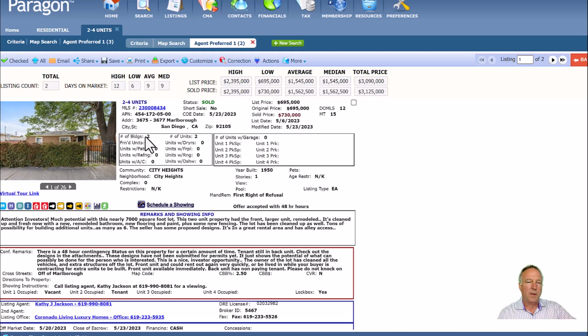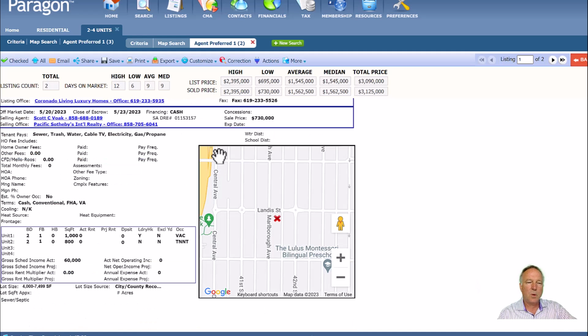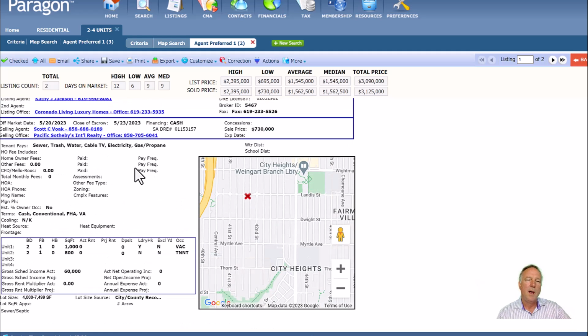So as you go through here, the MLS will give you the number of buildings and the number of units. So 2 buildings, 2 units, that means each unit obviously is its own building. That was appealing. Year built 1950, that's not appealing. Scrolling down here, this is the key part that a lot of people don't pay attention to, and it's especially important if you're buying a property to watch this.